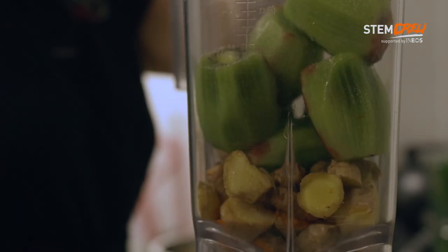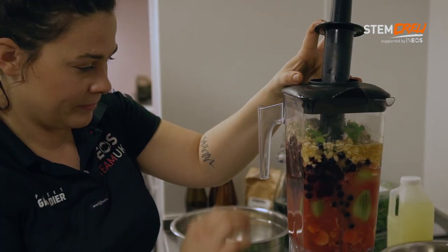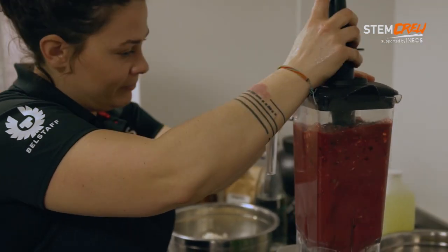Our team works with a nutritionist to decide how much of each food type they need to meet their energy needs, which is affected by their size, current weight, goal weight, and how active they are.